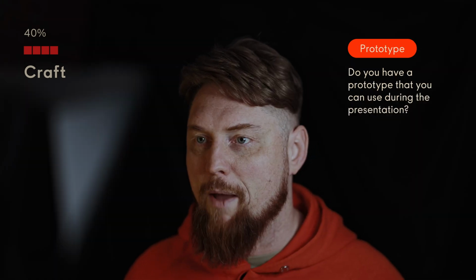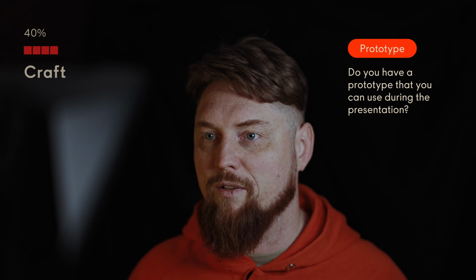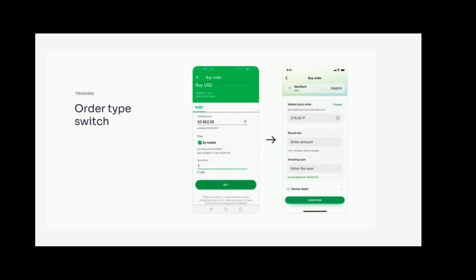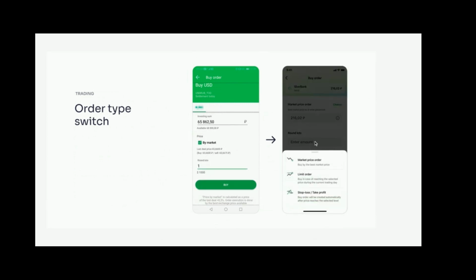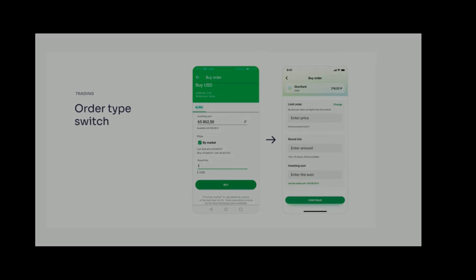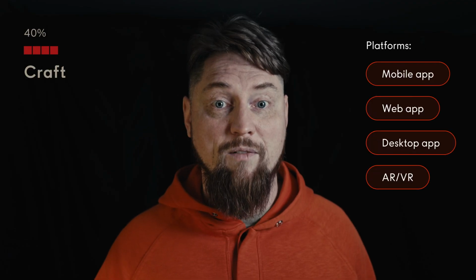Do you have a prototype that you can use during the presentation? I've seen presentations where designers build prototypes in Figma and turn them into parts of a presentation instead of showing static files. It requires a little bit more effort, but looks way more exciting and awesome, and it is self-explanatory while demonstrating your craft and skill.